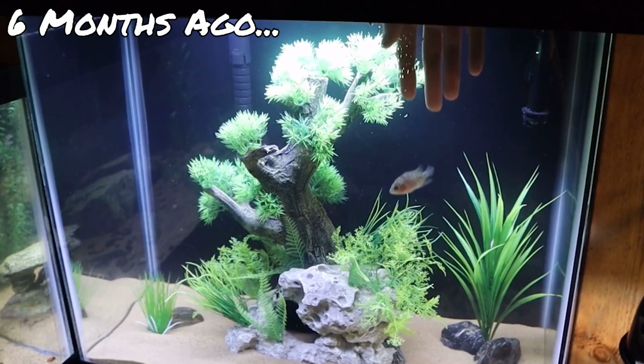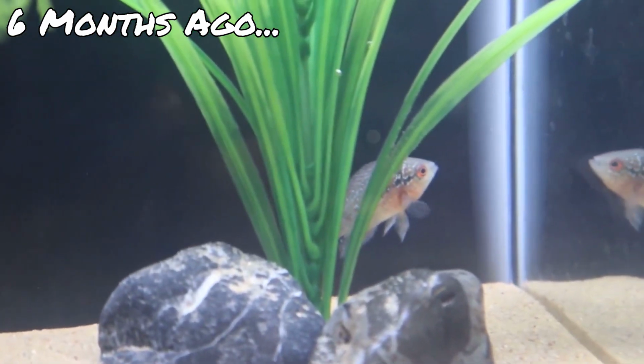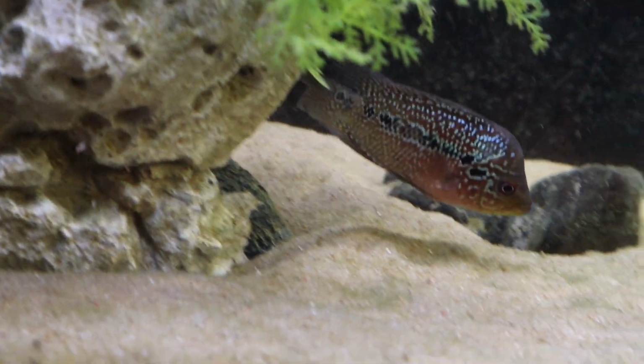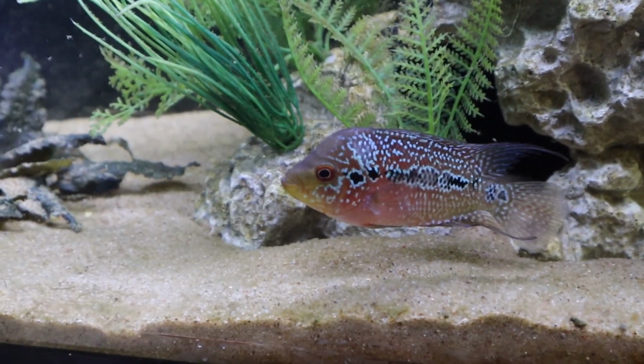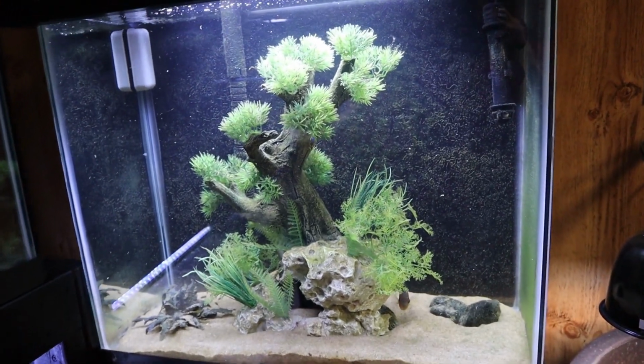I have like a couple clips of that rolling right now. I forgot how tiny this dude was when I got him, so he has definitely grown up quite a bit. There's an obvious change in his colors, as you can see right there. Yeah, he just looks super happy and healthy in here. And like I said, he is growing, so a tank upgrade might be in his near future.